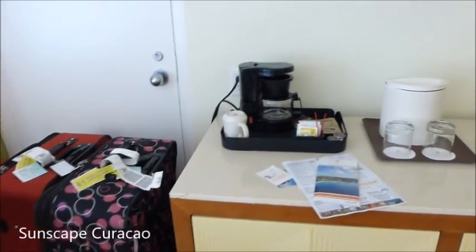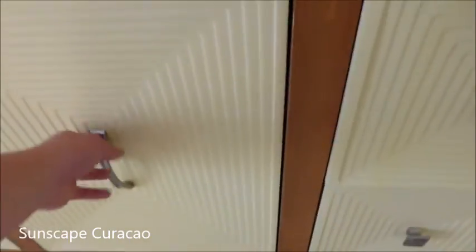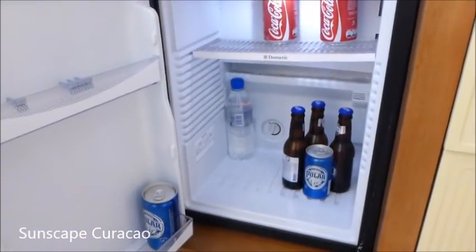Coffee machine in the room. And down here we have our mini fridge. Lightly stocked with some Coke, a couple beers, and a bottle of water.